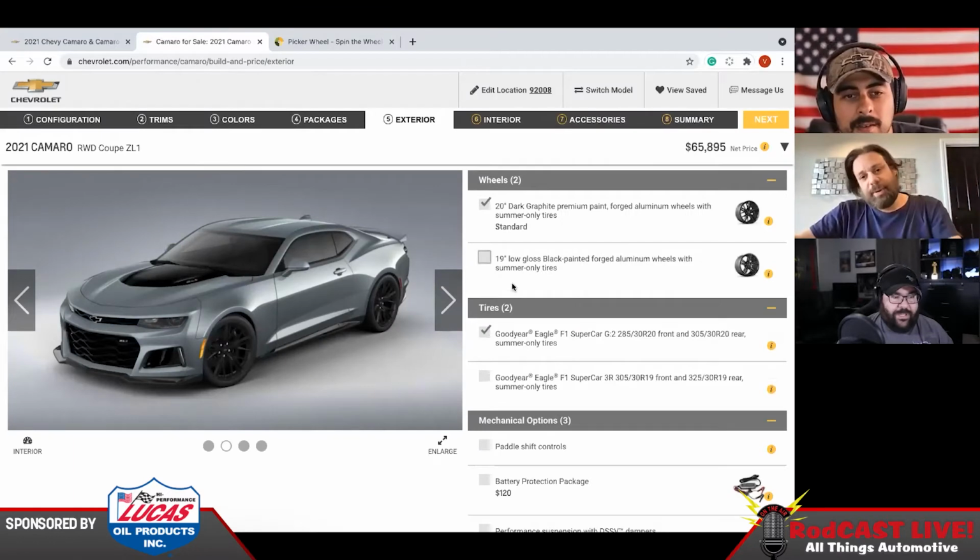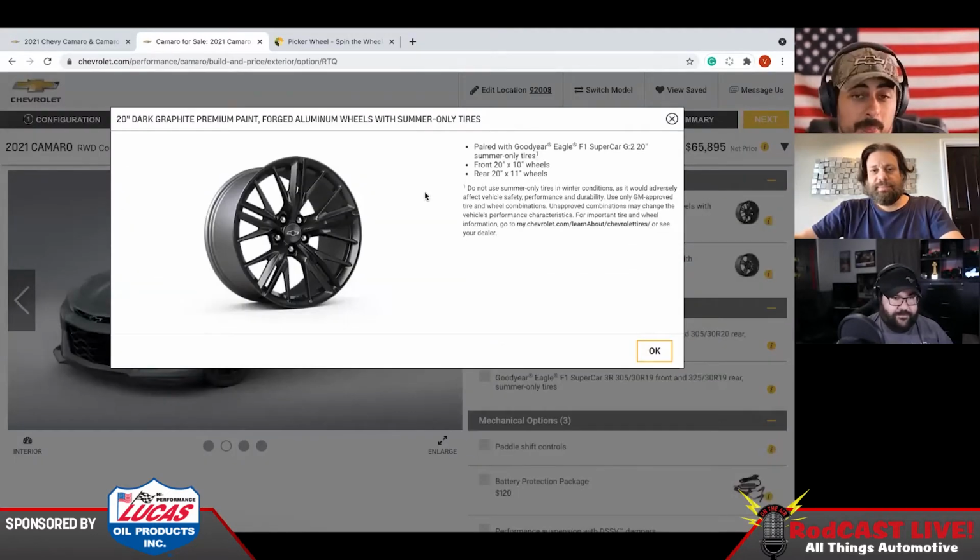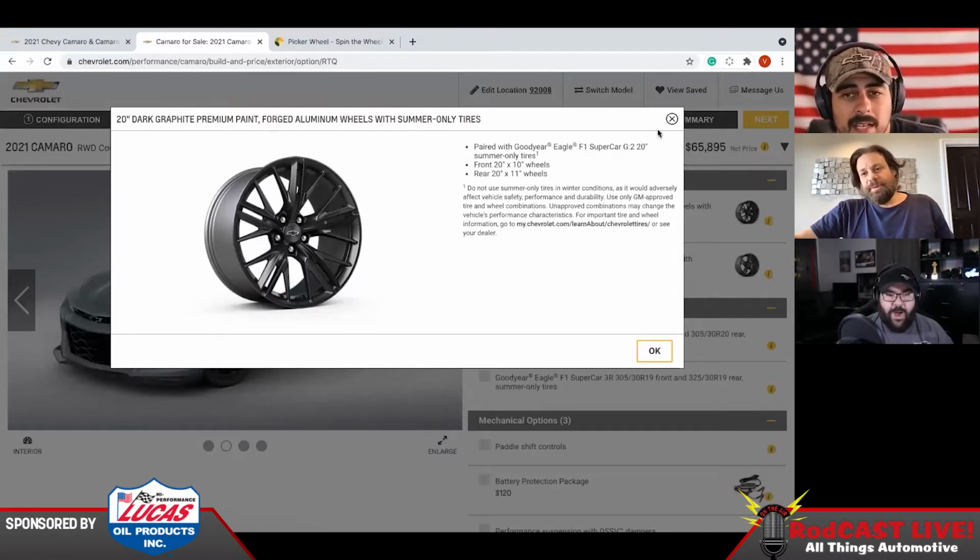That's right, fine. But I think we'll be able to get a gray, like a graphite wheel. Yeah, but you also get more tire because they're 19s and the standards are 20s. I don't hate these wheels, they're fine, but those are actually pretty sweet. I did like the 19s. Very Mach 1-ish.